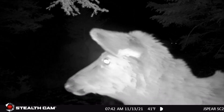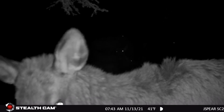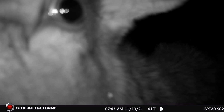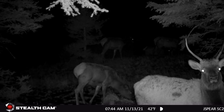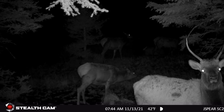Checking out that female. This cow wants an up close and personal look at the camera here. And of course she messes with it. Get some good licks in there. You know, because she's an elk, why not? And this cracks me up. This little spike's just like, what the heck? What is that?